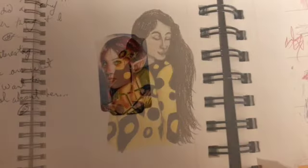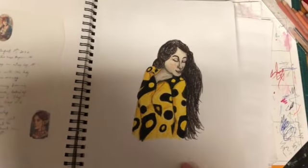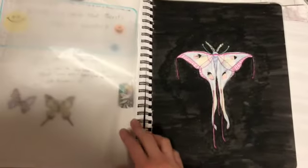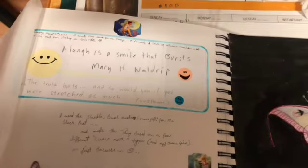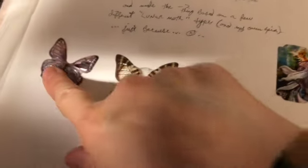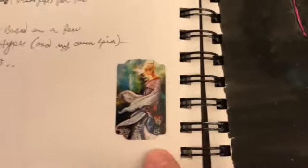Beautiful stickers. Woke up with her in mind. A laugh is a smile that bursts. Awesome stickers from Dollar Tree. They're puffy and they're just, I love them. They're beautiful. And other stickers that I also love.